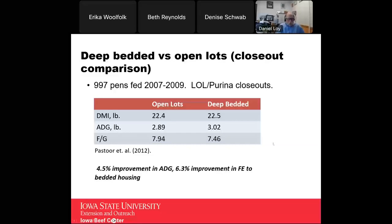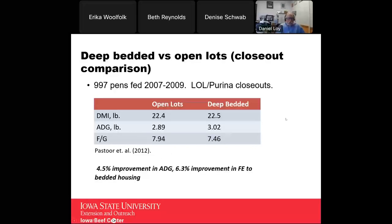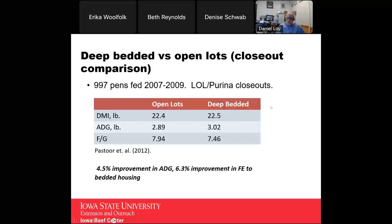A few years ago, Jeff Pasteur, who's with Quality Liquid Feeds and was working on his master's degree here at Iowa State, was able to collect almost 1,000 head of closeouts from Land O'Lakes Purina and looked at the difference in performance between deep bedded buildings and open lots. What he found was about a 5% improvement in daily gain and a 6% improvement in feed efficiency. And remember, I said that the historic data shows about a 5% improvement in efficiency from having access to shelter. That's consistent with what we see here. Research from the Opportunities Farm at South Dakota State is very similar to this.